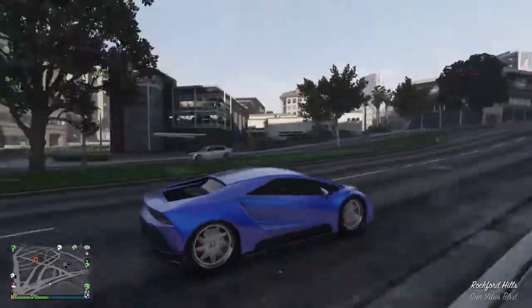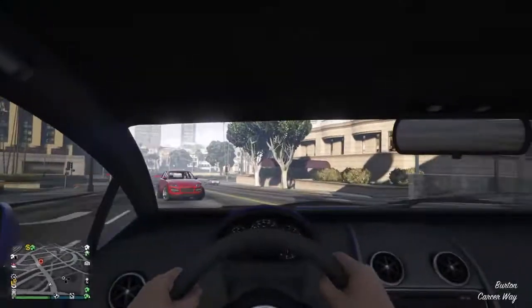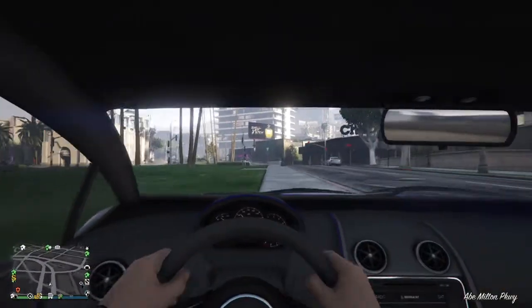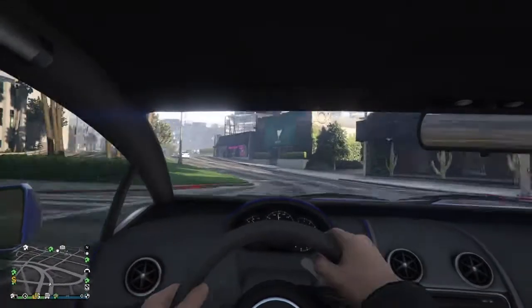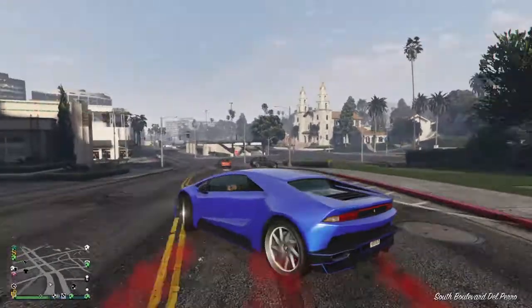I think it looks nice, handles nice, sounds nice. And that's pretty much all you need. 1.3 million is very cheap, like I said, especially by today's standards. You can make that very simple, or just wait till it's on the wheel, whatever you want to do. Like I said, I recommend buying this car, especially if you're a big Lambo collector.